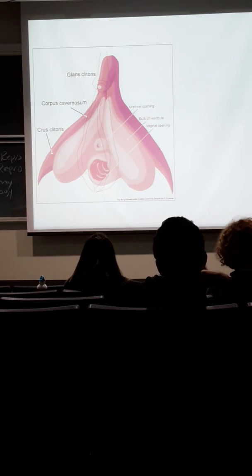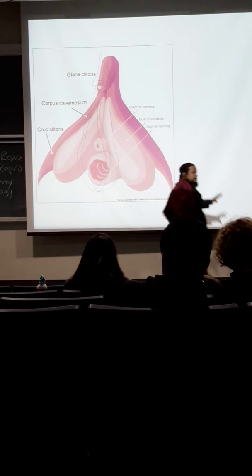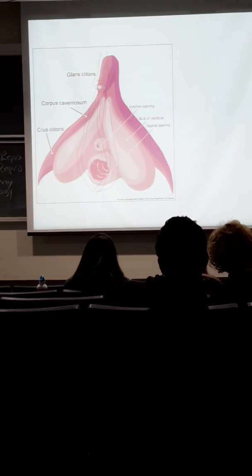So it works exactly like I just showed you in the video. In fact, we know most of what we know about erection and how that works from studies on the clitoris, not from studying the penis. So this is your corpus cavernosum. It fills up exactly the same way we just talked about for men. And this structure is the corpus spongiosum for the clitoris. And again, it fills up exactly the same way we just talked about.